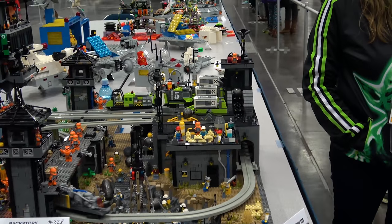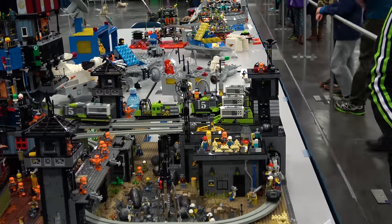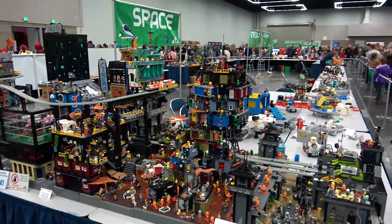So this has something that's inspired by the stacks here, except there's lots of cafes and bars and stuff mixed in. On the other side, you've got a city with a cinema, stuff going on in the streets, just layers and layers of crazy things going on in there.